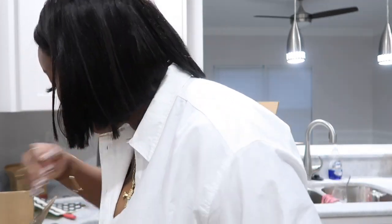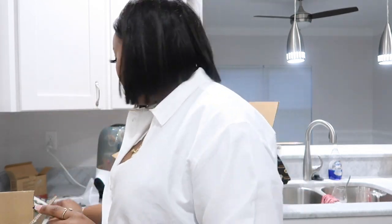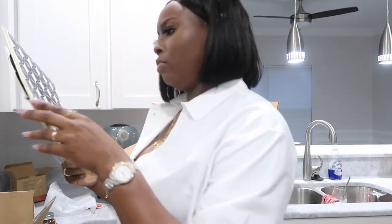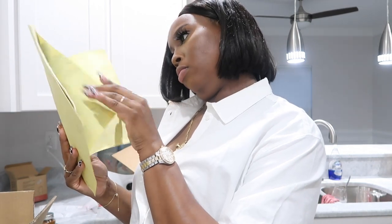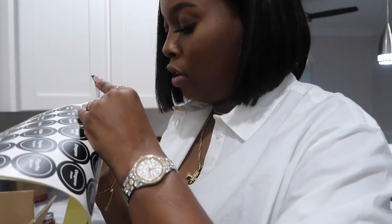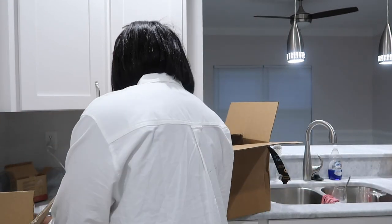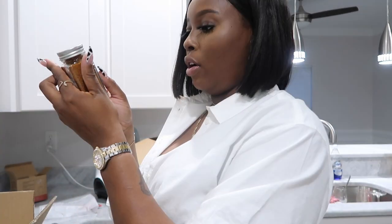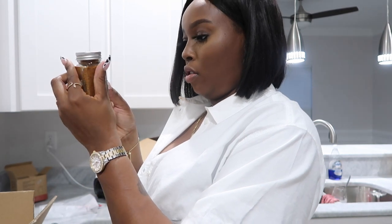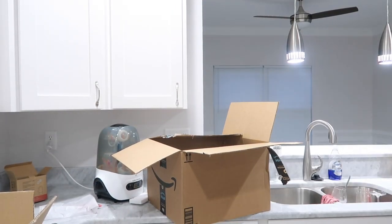And where is the top? Oh, right here. To actually close it. And then I'm going to take the label. Let me see, Old Bay right here. I'm going to tape that, and put it right in the front. Okay. And now let's go see how it looks in the thing.